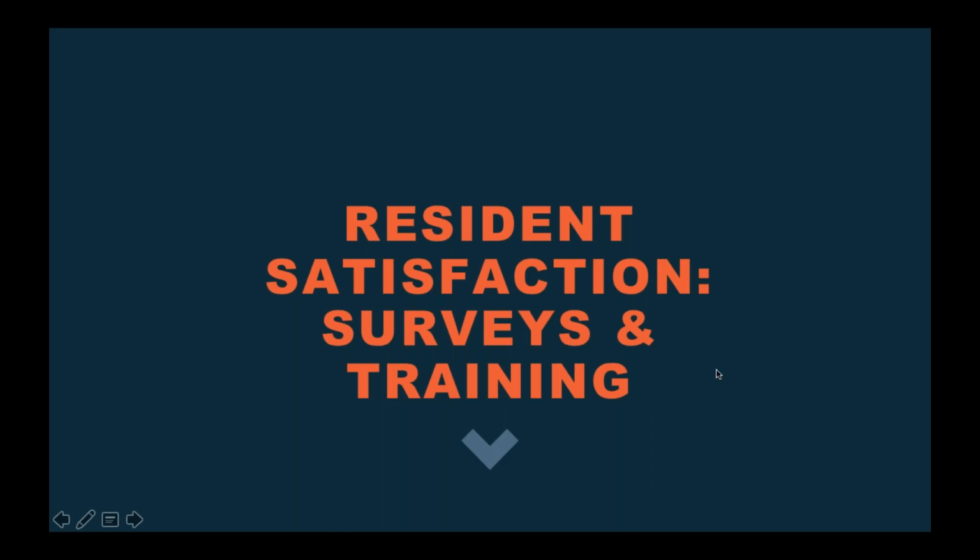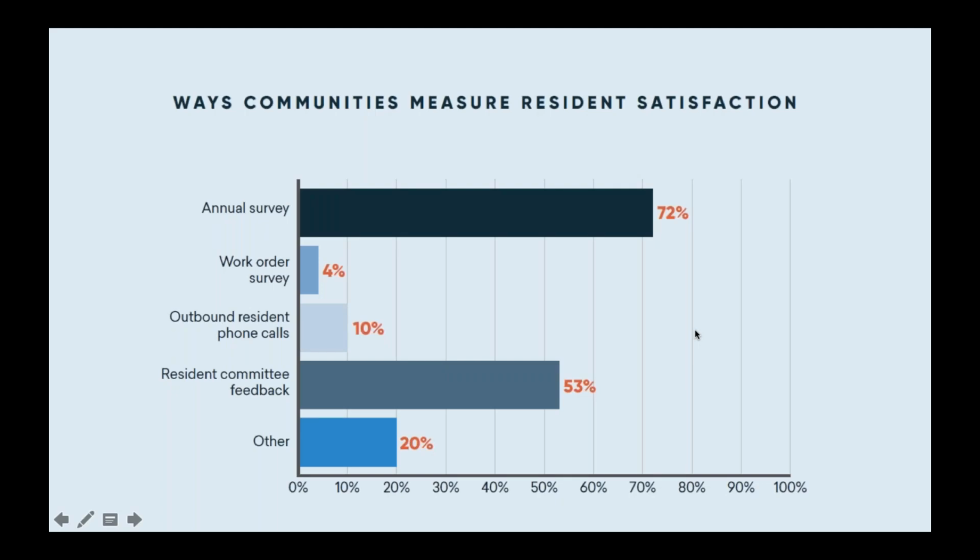So next, resident satisfaction surveys and training. We, of course, are in a resident service business here. We're dealing with people's homes. So the idea of resident service and residents being our customer, our client, is supreme, I think. So we wanted to look at essentially how communities are measuring resident satisfaction. 72% are doing annual surveys. Only 4% are doing work order surveys. And this relates back to maintenance, even housekeeping in some cases. About 10% are doing some form of outbound resident phone call to follow up with a work order.